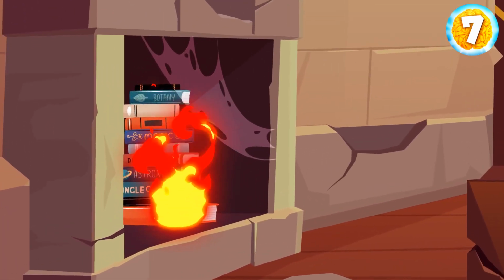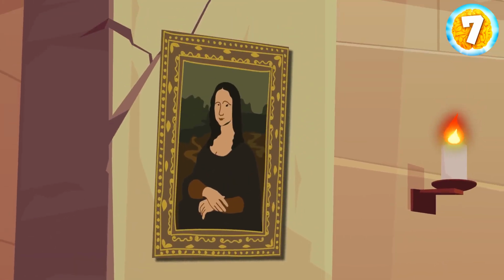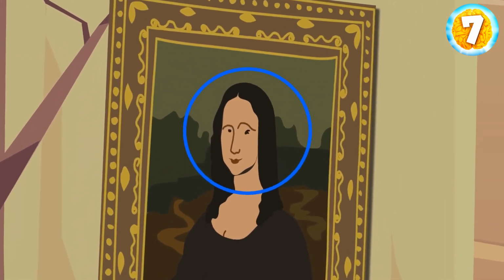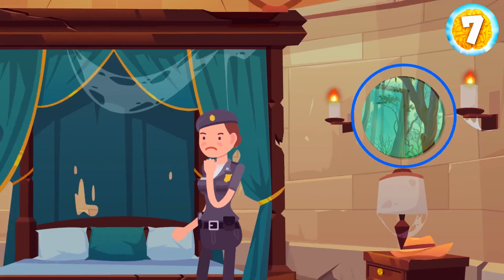There are books in this burning fireplace, but they don't burn. Take a look at this painting on the wall. This lady's winking. And the reflection in this mirror doesn't match the room at all.